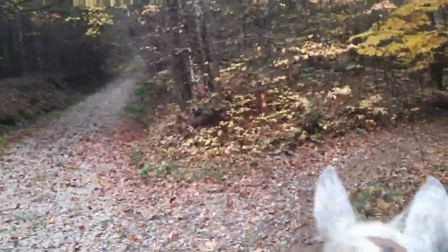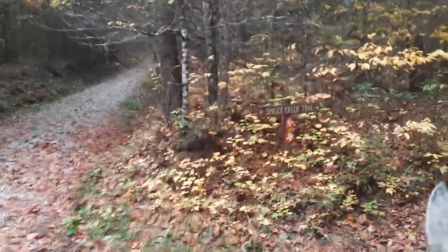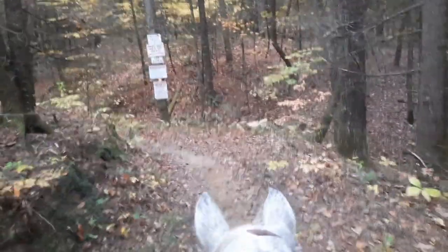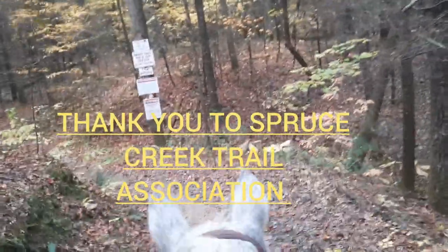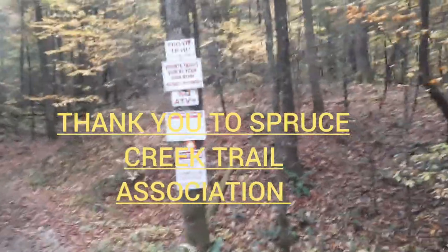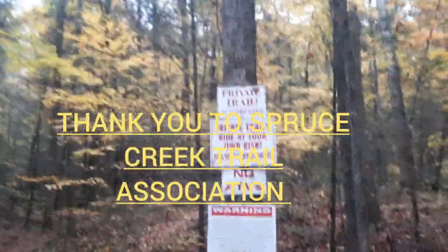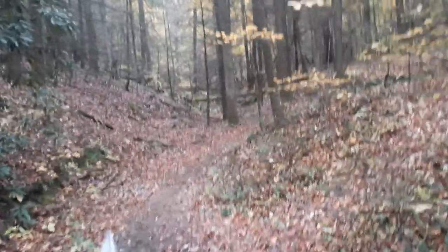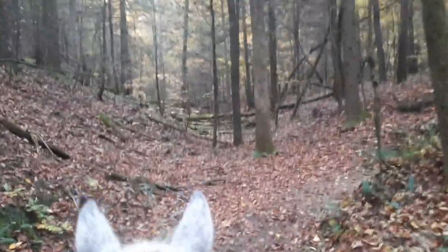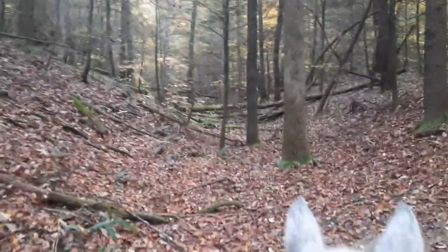So today we're riding part of a different trail. This is Spruce Creek Trail. So we got private trail, no guided rides, private trail, riders at your own risk, no ATV. So these trails will connect you with the trails at Big South Fork. So anyway, this is just a little trail, beautiful down here in the woods today.